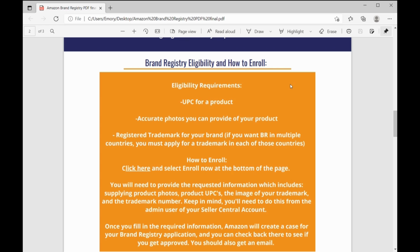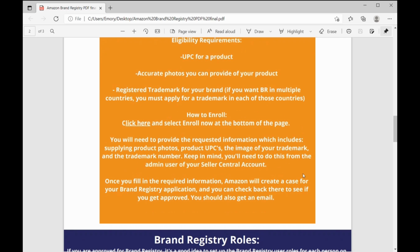If you want to do Brand Registry in multiple countries, you'll need to apply for a trademark in each of those countries. We have a link right here that you can click, and you just go to the bottom of the page and select enroll, and that will start your application process. As part of the application, you'll need to provide the information that Amazon requests, which includes the UPCs, the photos, the trademark that we mentioned, and your trademark number. Just keep in mind that you'll need to do this from the admin user of your Seller Central account.